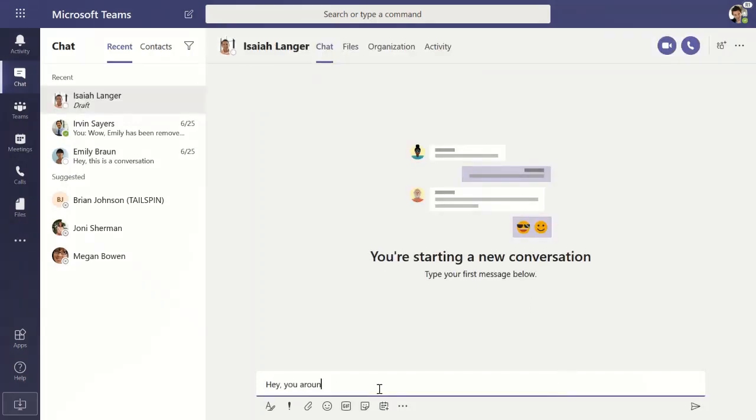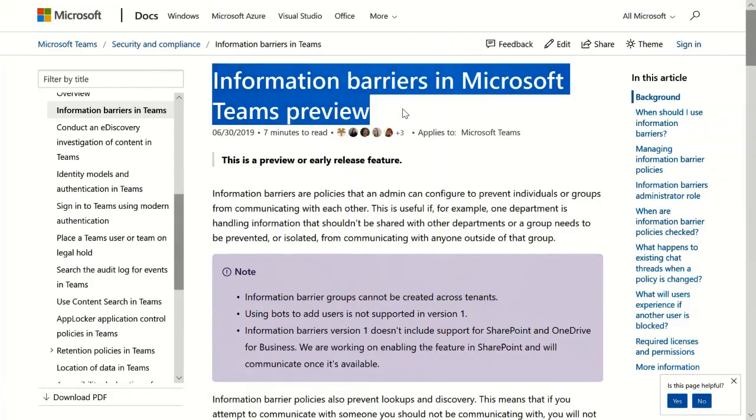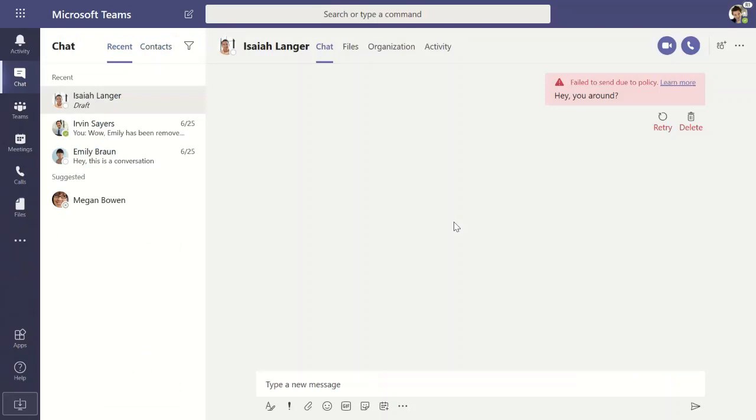When he goes to start this conversation, you'll see we failed miserably, because as an organization, we put up this information barrier. That's a policy that I set that says people from one marketing team can't talk to the other marketing team. Then most customers say, what happens if we have existing conversations? If I click on, why did this happen? We lead you to this article where it says information barriers are put in place by your IT folks.